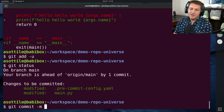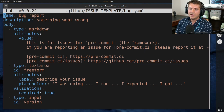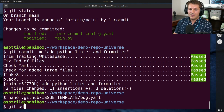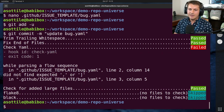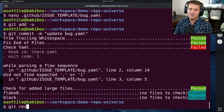And if we do git commit -m, add Python linter and formatter. Now I wanted to demo something else as well with our hooks. Let's say we were editing a YAML file and we introduced some sort of YAML syntax error unintentionally, like add a square bracket here. And if we went to commit this now, update bug.yaml, these tools will run, and we have a YAML checker in place, so it helps us prevent making mistakes in our code, which is really cool.